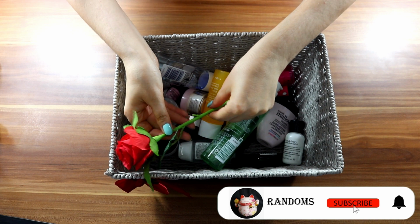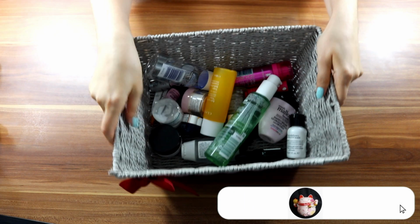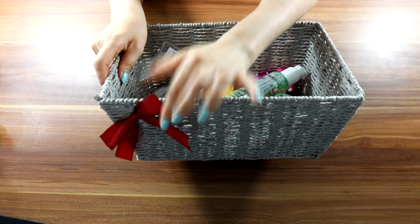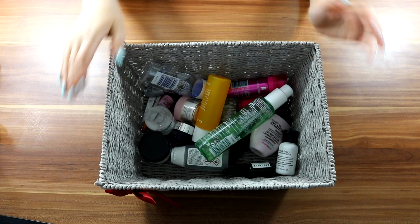Look, I put this rose here. I hope you like it. And then I put this bow. Isn't it really cute? I'm cute and I know it.